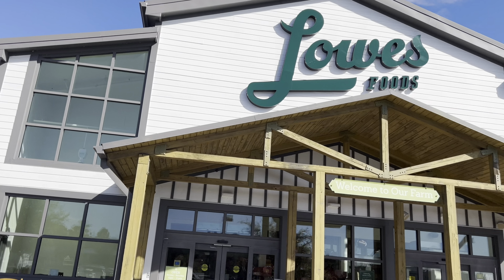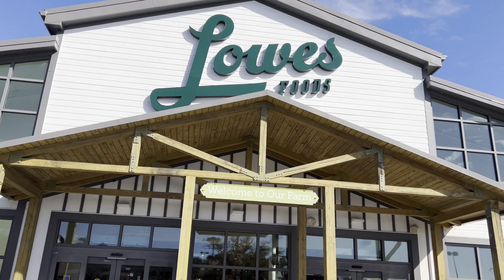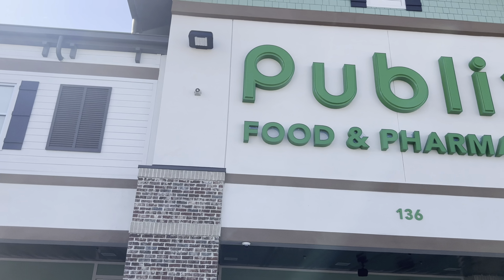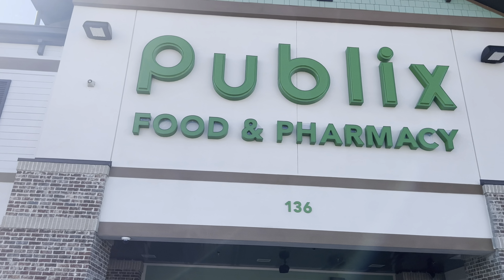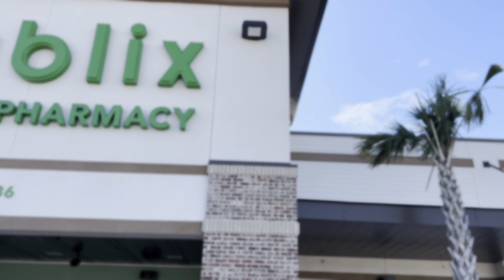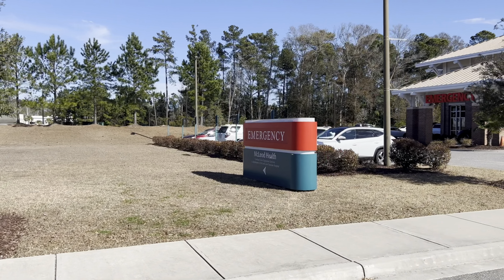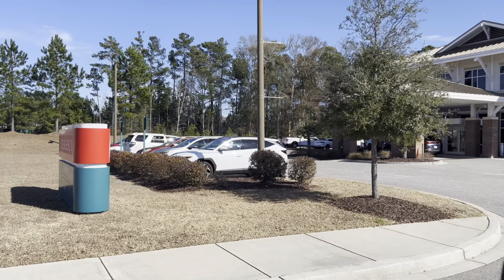Just outside of this community, you have multiple options for groceries, such as Lowe's Foods, Food Lion, and Publix. Each of those centers have multiple restaurants, fast food restaurants, and fitness centers and other things to do in the area.